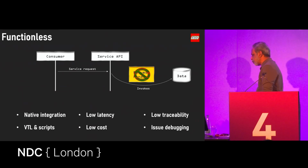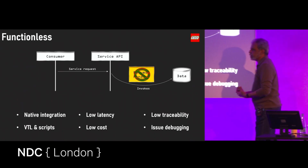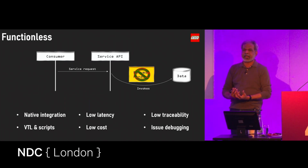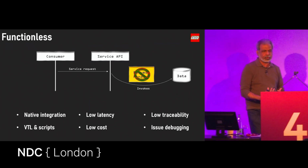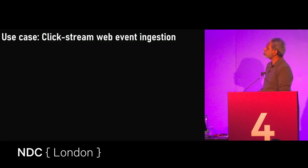But at the same time, the traceability could be an issue, because in most cases, what happens with native integration is like a black box. You don't get to see what's going on inside. So that's the other thing that needs to be remembered.